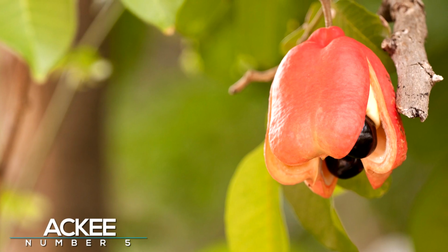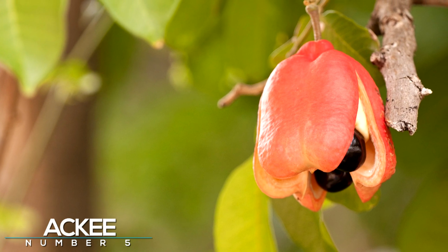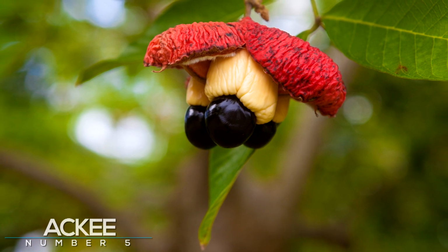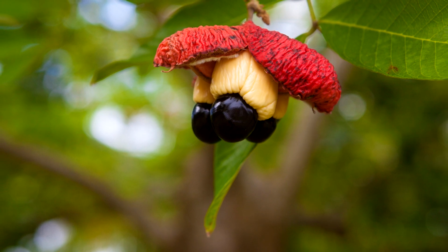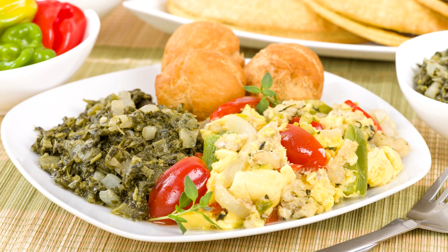Number 5. Ackee. Ackee is a tropical fruit native to West Africa, where it's known as ankye. But in Jamaica, it's legendary. It was brought to the Caribbean in the 18th century and became Jamaica's national fruit. It's also half of Jamaica's signature dish, ackee and saltfish.